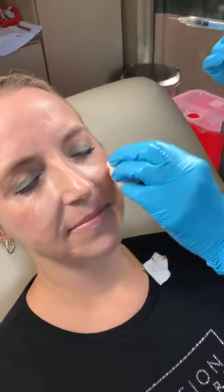And then we want to make sure that you're not having any dental work any time after any injection of fillers. Sometimes that can affect the product that's in the skin.